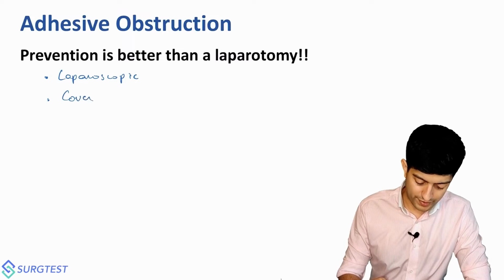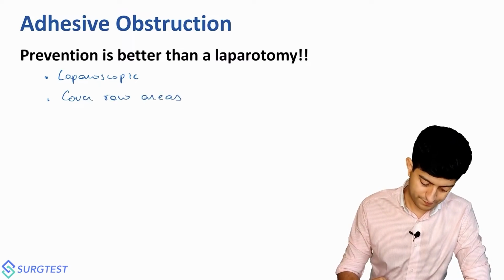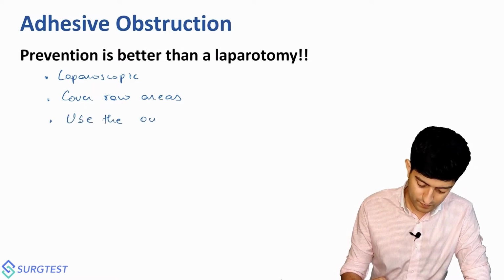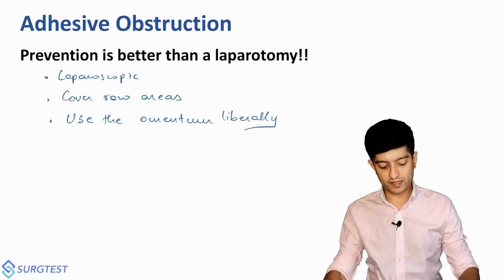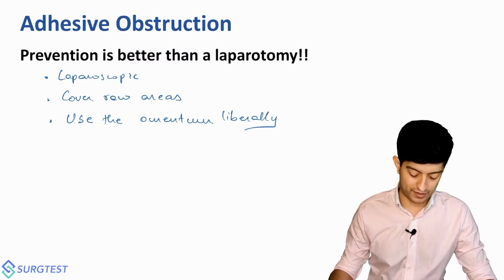Cover all the raw areas as much as possible. Use the omentum liberally, and don't land up performing omentectomies just because they're getting in your way. Remember, the omentum is a great natural anti-adhesive barrier.